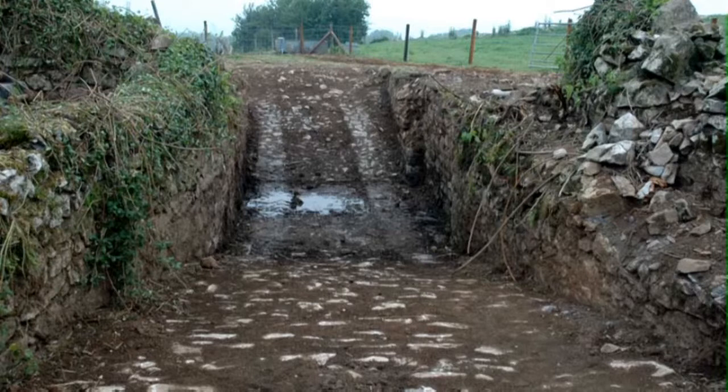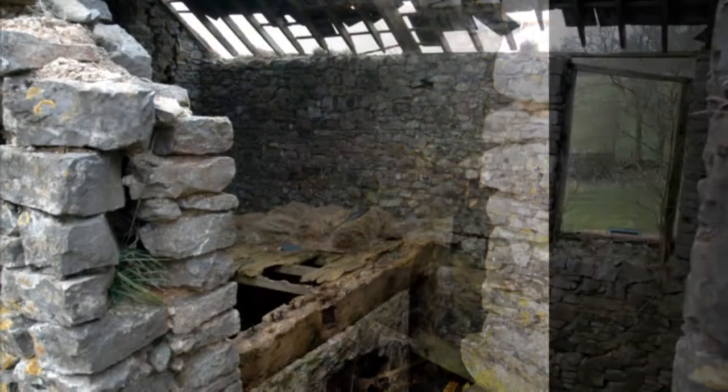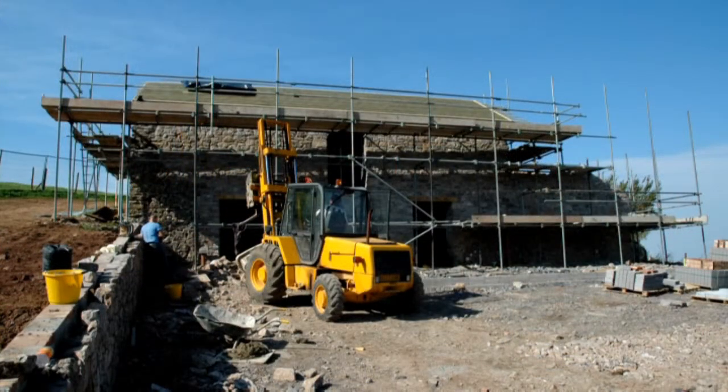But the days of the drovers are long since gone, and so the barn fell into disuse. Slowly but surely, it became just a ruin, in danger of total collapse. Yeo Valley's restoration project began in July 2006, and such was the state of the building by then, it involved a very significant amount of rebuilding work.